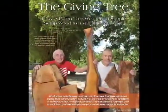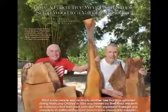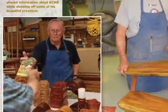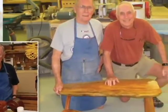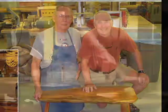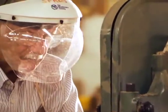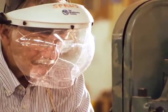Now, in this month's issue of Shell Point Life magazine, we tell the story of some guys in the Shell Point Woodshop who took a toppled mahogany tree from the Echo Farm in North Fort Myers and turned it into beautiful pieces of furniture. That's just one example of the amazing projects that are undertaken in our woodshop every day.